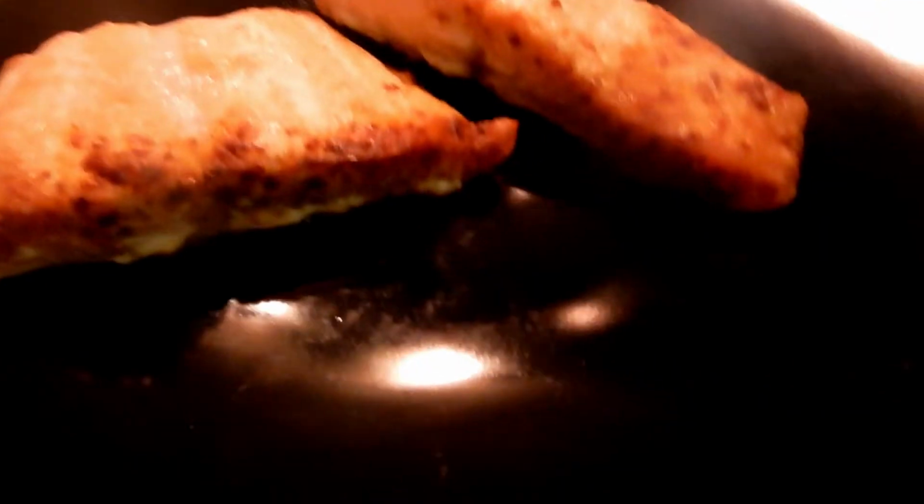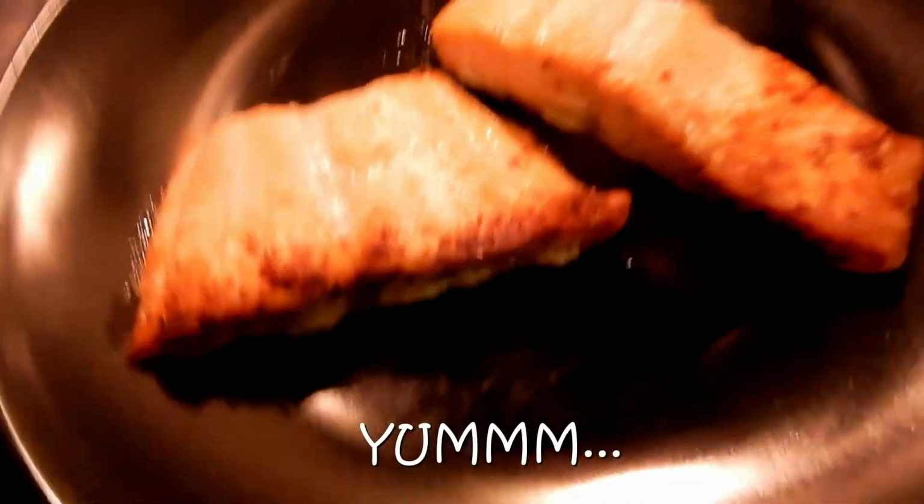So I'm going to serve my food. Oh my goodness, this salmon looks so good. How good does my salmon look? It's so crispy. Yum. This salmon is so crunchy and I freaking love it. Dinner is done and dusted.